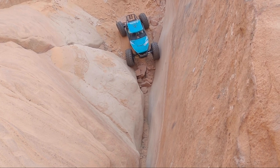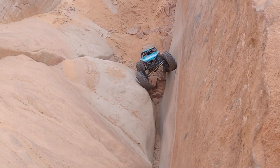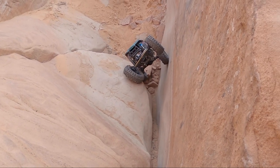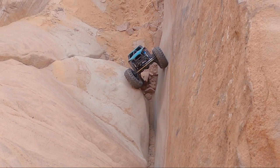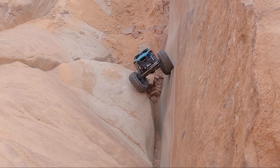So here we are looking down at the truck. I haven't driven this yet, so I'm feeling pretty confident that it's possible though. Oh, lifting tire. Got to be really careful which way you point your tires when you back up down obstacles like this.